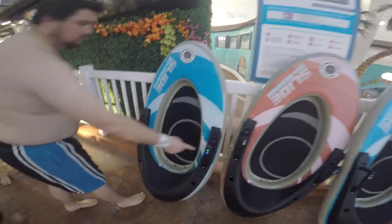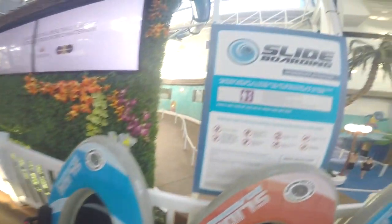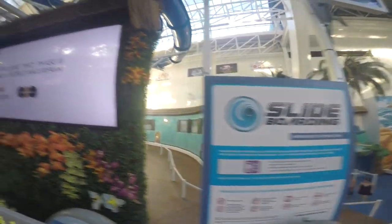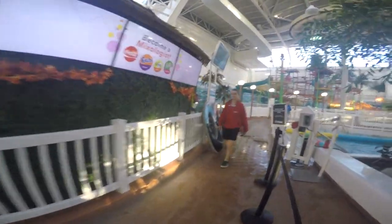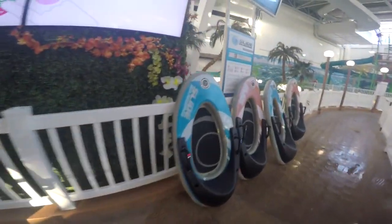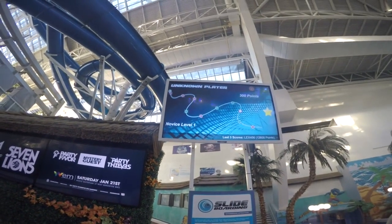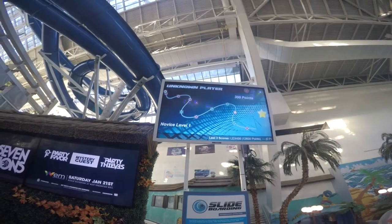This is how it works. You have 4 buttons, 2 on your right side, 2 on your left side, and you have to hit them as you go down the slide. It's sort of like Guitar Hero. If you're familiar with the game Guitar Hero, you go by a red light, you got to hit the red button. You go by a blue light, you got to hit the blue button. And it is awesome. You also get to save your score, and it's fantastic. So when you ride the first time, if you're level 1, if you do well, you'll be bumped up to level 2.